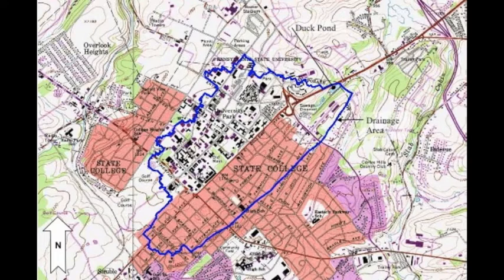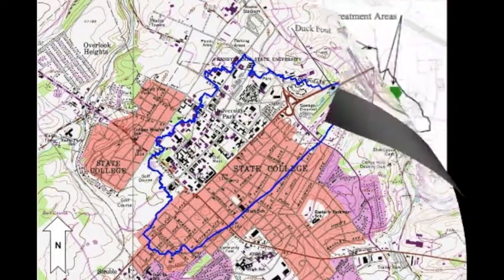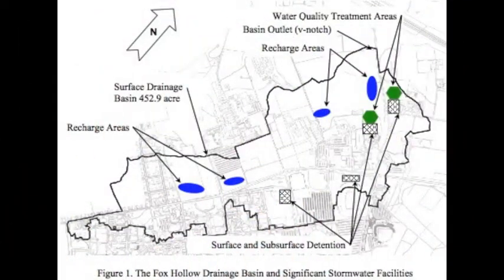The first one is called the Duck Pond, which you're seeing right now. It encompasses most of the southern campus and downtown State College, where Beaver and College Avenue are. The second one is the Fox Hollow drainage basin. It's the northernmost part of campus. It encompasses things like the law school and all the fields around there.